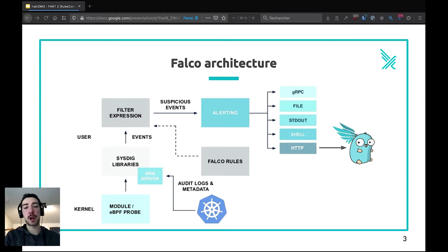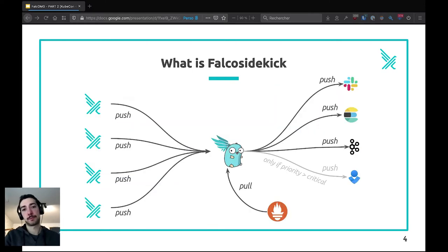Falco currently uses five different outputs: gRPC, for which we provide a client library in Go and Python; file and stdout, which are commonly used by Fluent Bit, Fluentd, or other log collectors in Kubernetes; shell, for sending your events through a pipe to the program you want; and HTTP. It's basically a webhook with the event as output. Falco Sidekick uses this last one because it's an HTTP proxy waiting for an event from Falco in JSON format.